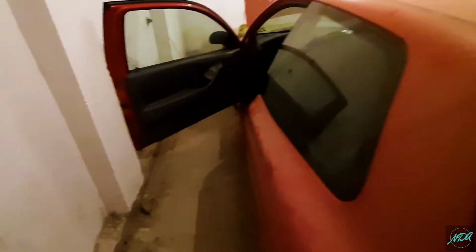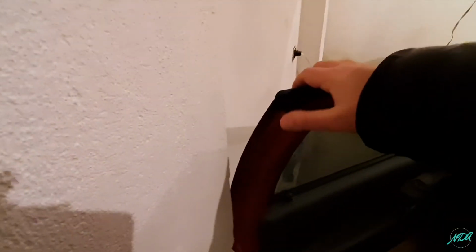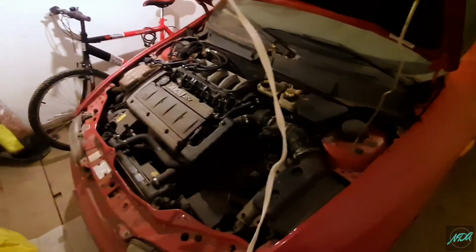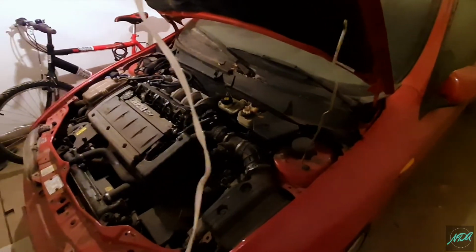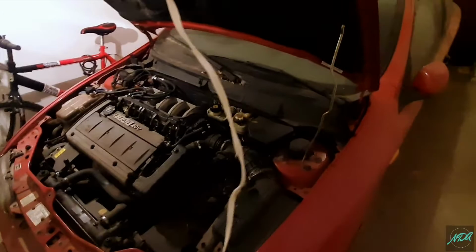Okay guys, this was pretty much it for the review of the vehicle. And now I guess there is nothing else left but to mention the elephant in the room. Currently the car doesn't start. It hasn't been running for a while. If I have to be precise, back in 2017 it developed some electrical problem.